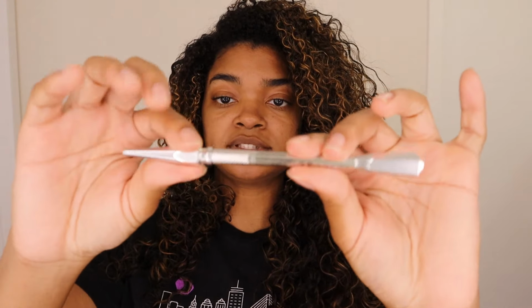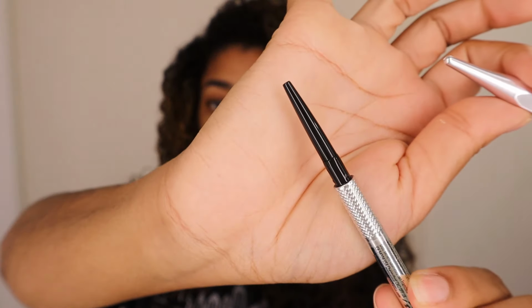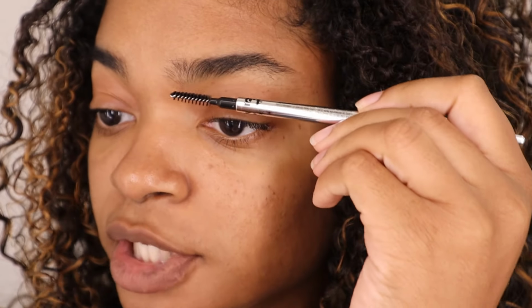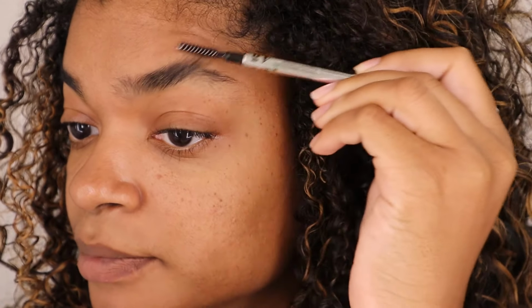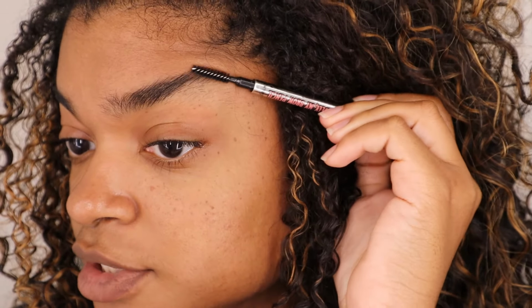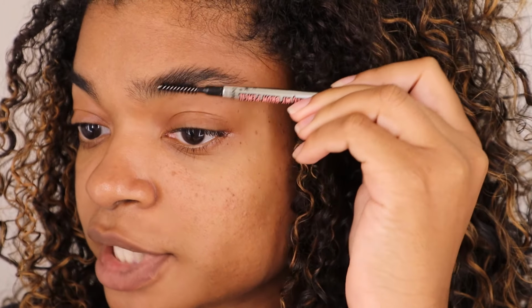So it's a dual tip. On this end is the actual brow pencil, and on this end it has a nice little spoolie. So I'm actually not going to waste any more time. I'm going to get right into it. Okay, so I'm back and my hair is out of the way. What I'm going to do is start by brushing my brow hairs up. And I need to trim them too. I purposefully didn't do too much to my eyebrows just because I wanted to show you just how well you can do this, even if you've gone a little bit without getting your eyebrows done. It's okay.